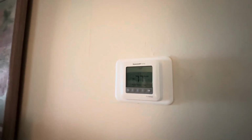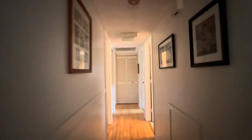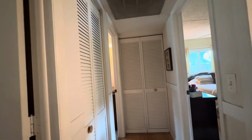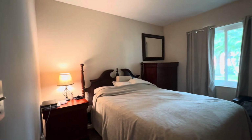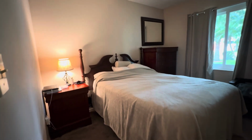You've got a digital thermostat, pictures of the grandbabies, I'm guessing. And we've got 3 bedrooms and 2 bathrooms. So we'll start here with one of the bedrooms. They don't have a ton of light in the bedrooms. This room does have an updated window as it is a front-facing room in the home, as mentioned.